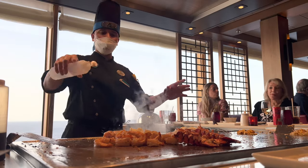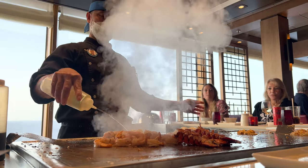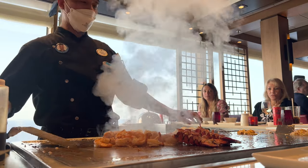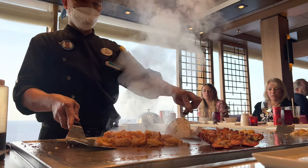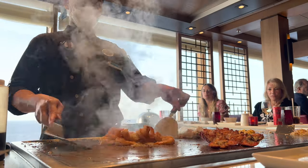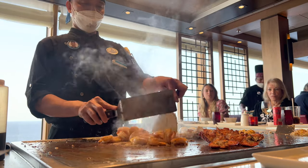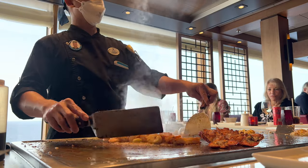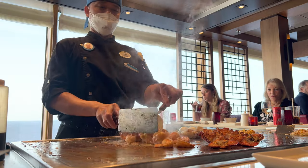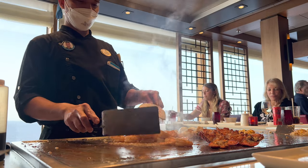The grill is very hot. Woo! Hot, hot, hot. Like your chef. How about for the gentleman? Alright, Sir Robert, you want to try to catch that? No? How about this side, gentlemen? No.